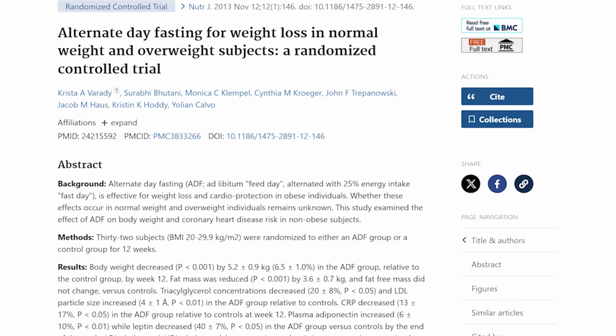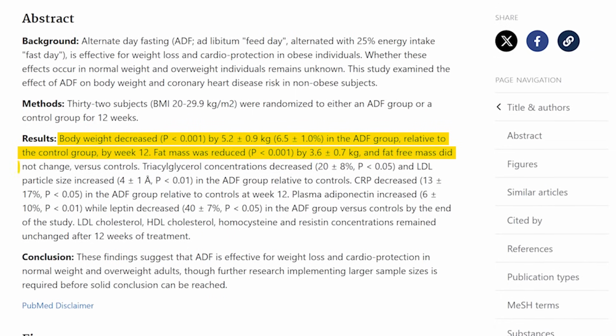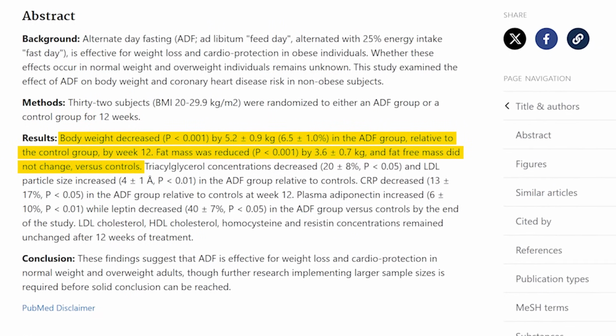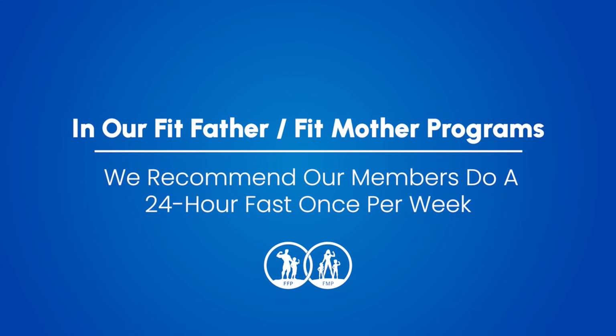Now, what I am a huge fan of is using longer fasting, 24-hour fasts, and even as you get more experienced, 3-day fasts for reducing visceral fat. In fact, there's a study published in the journal Obesity in 2019 that found that 24-hour fasts a couple times per week reduce visceral fat by 7% over just 4 weeks. And this is why inside my Fit Father and Fit Mother programs, I recommend all people do a 24-hour fast at least once per week for general health. And if you want to push your weight loss and lose more fat, you can do it twice per week.